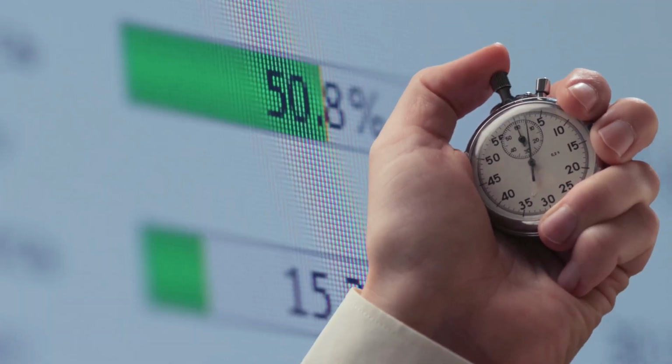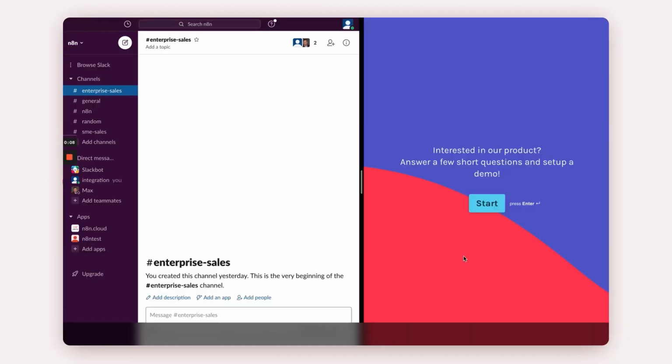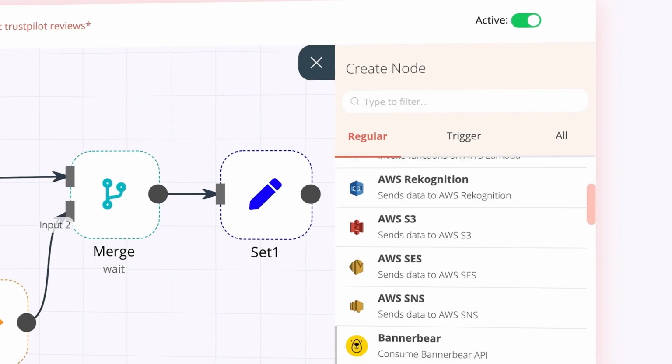Discover 3 game-changing automation opportunities your business might be overlooking. First, customer onboarding. Did you know 23% of new customers drop off due to poor onboarding? Implementing automation can boost your retention rates by an impressive 30%.